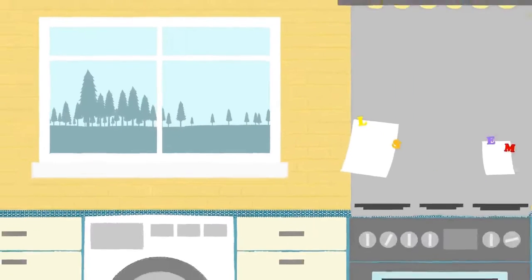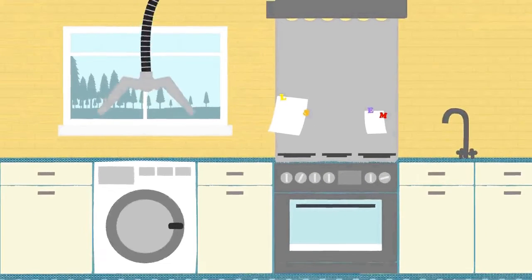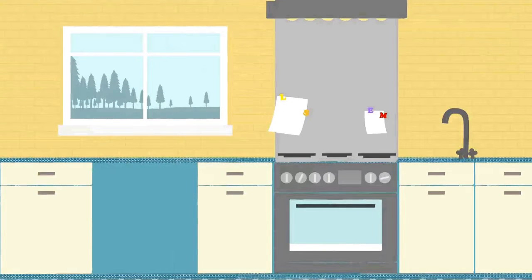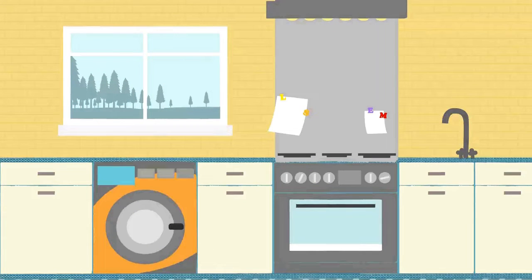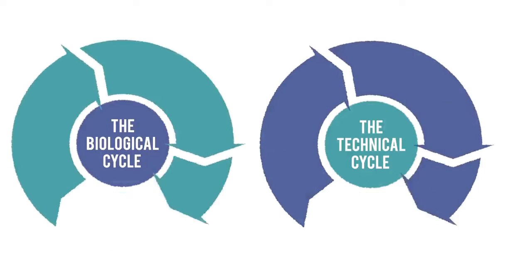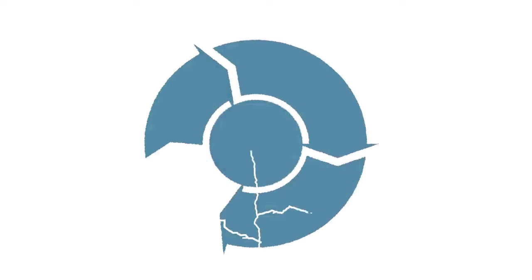One solution may be to rethink the way we view ownership. What if we never actually owned our technologies? We simply licensed them from the manufacturers. Now, let's put these two cycles together.